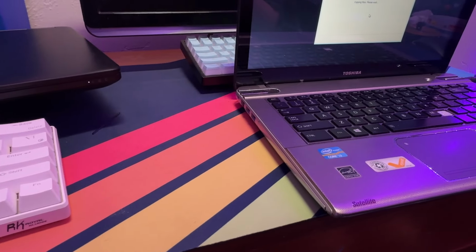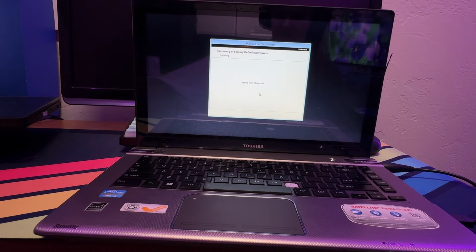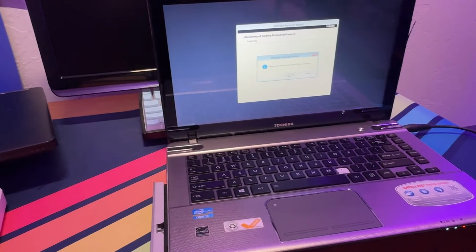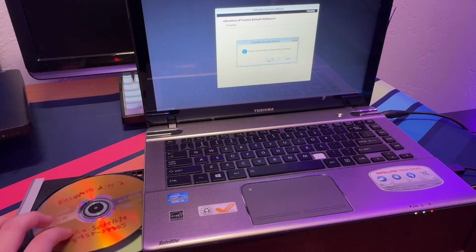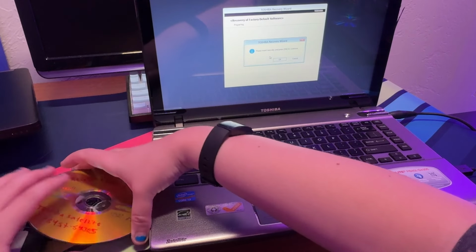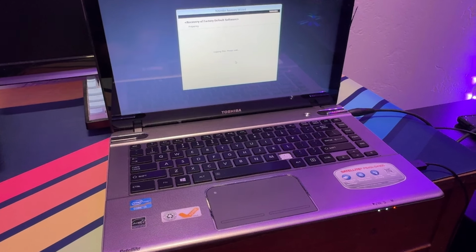Come on. Alright, I hear it going, so I think it's back to copying more stuff, and we wait till it wants disc 3. Alright guys, so we need to insert the very last disc, because disc 2 popped out. So let's do it. We have disc 2, which obviously we could take out, because we don't need disc 2 anymore. And we're going to give it disc 3. So we inserted disc 3. Then we'll click OK. And it should work.